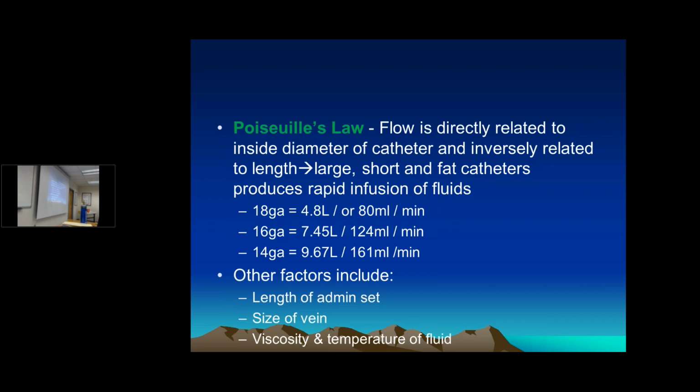The other factor that can have a bearing on this is a big old long administration set, like a 96-inch administration set. It's going to have a bearing on how fast it will run. The size of the vein all by itself has a bearing on it. Viscosity means the thickness of your fluids. If your fluids are cold, they're going to run slower. And then the height of your administration set is the other thing. All these have a play in how much fluid you're going to get on board.